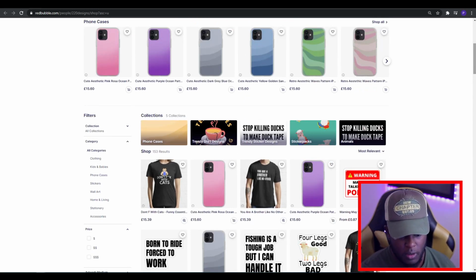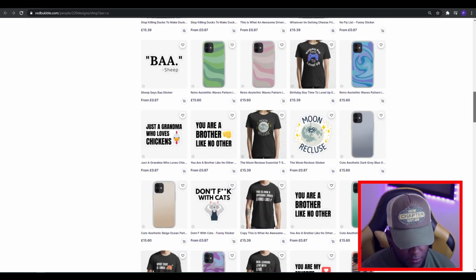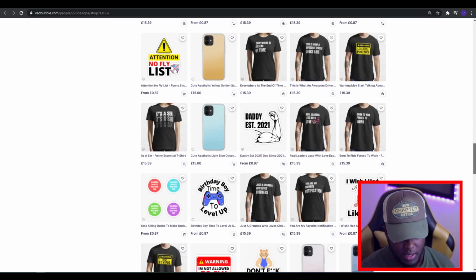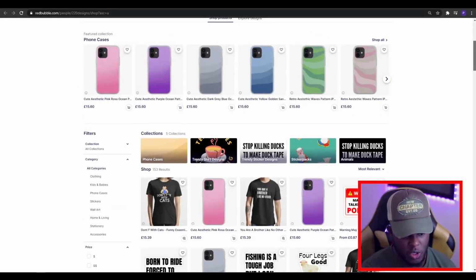And as I go onto the shop itself, I'm seeing phone cases, t-shirts, stickers. They've got some sticker packs in there. They've got some simple text-based stickers as well. Going through, they've pretty much stuck to t-shirts, stickers, and phone cases from what I can see. Now, if the person who runs this shop is actually selling phone cases quite frequently, that's understandable. I wouldn't tell them to change that.